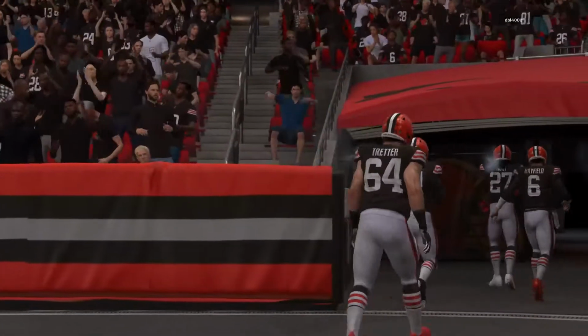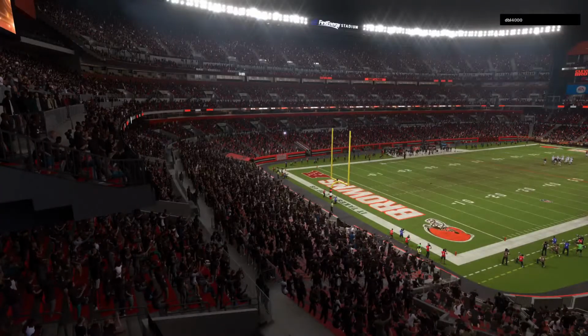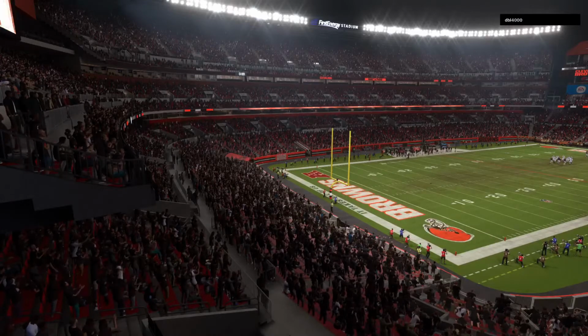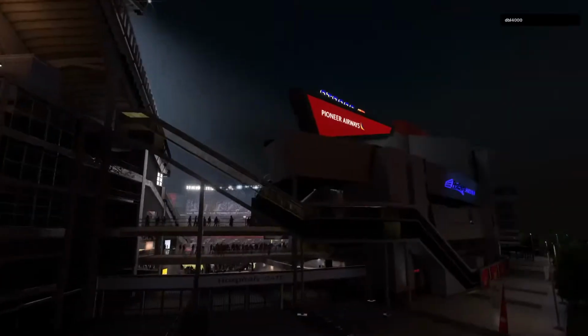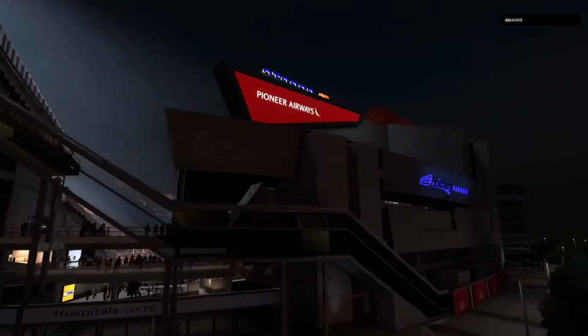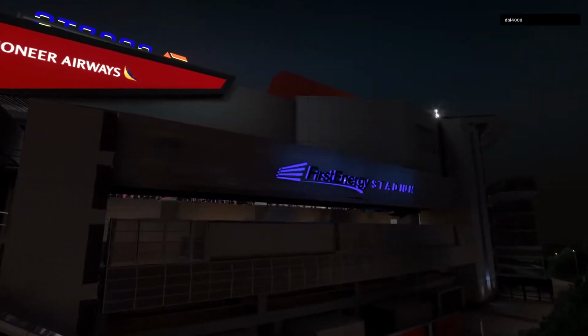So for the Browns, they continue to make their case as a Super Bowl favorite as they move to 13-1. And they will hit the road next week for a date with the Green Bay Packers. Meanwhile, for Las Vegas, they fall to 8-6 with the loss. And they'll have a tough one at home next week against the Denver Broncos.